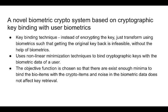So this key binding scheme, instead of encrypting the key or generating a new key, is just going to transform the key using the user biometrics, so that getting the original key back just from the helper data that I showed before is not going to be feasible without the help of the biometrics. So the biometrics here act as a key to unlock the cryptographic key. It uses nonlinear minimization techniques to bind the cryptographic key with the biometric data of the user.